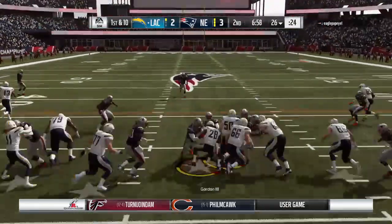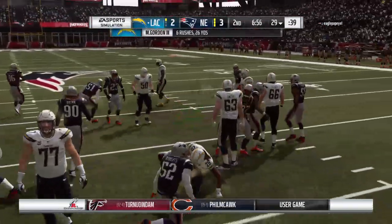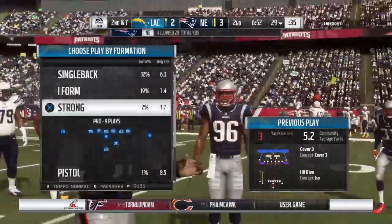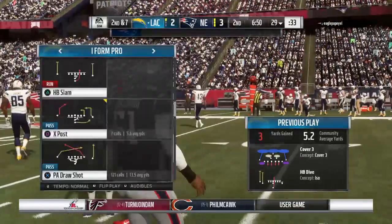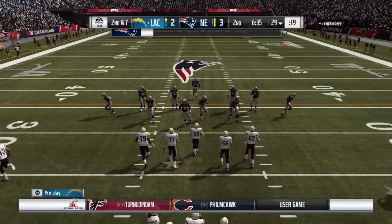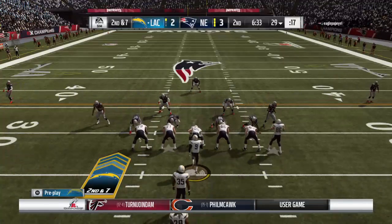They'll start the drive with a run by Gordon. He takes this for 3 to the 29. They tried a quick hitter inside, but that one was swallowed up because what they're hoping, those big defensive linemen will take the bait and move laterally and open up a crease that they can run through. Didn't happen on that play.